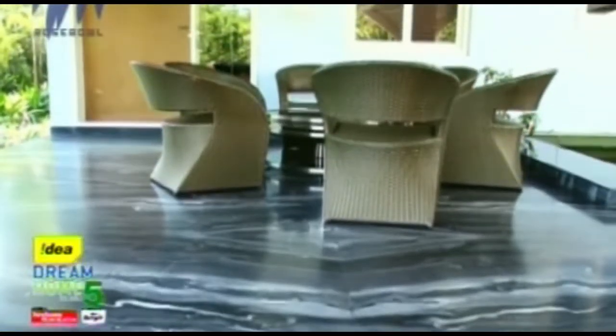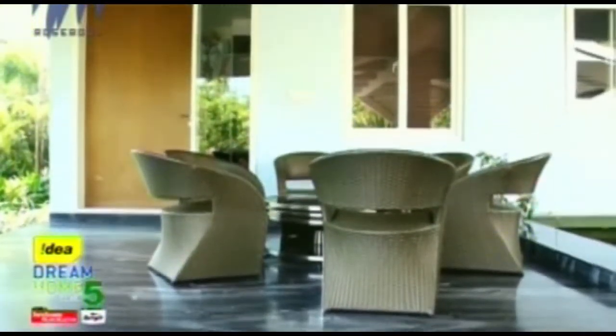But I feel the sides of the house are very plain. If you look at the entrance, it's not grand for this big of a house. The entrance door especially, they could have done something with it. Then you see a lot of pergolas, a lot of water bodies. Everything together is adding to the ambience of the whole house.